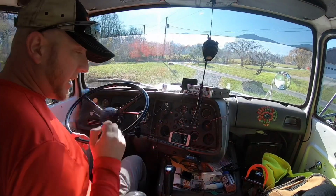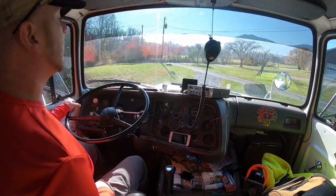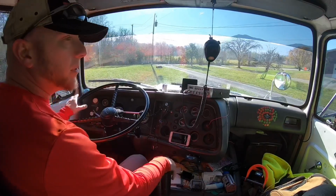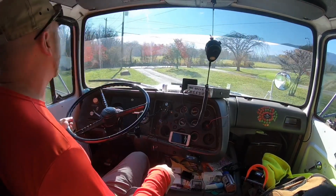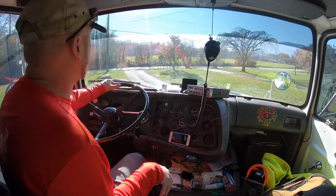Today's project is going to be up in Burnsville, North Carolina. It's going to be a pretty easy driveway project. It's washed out pretty bad. We just got to get up there.